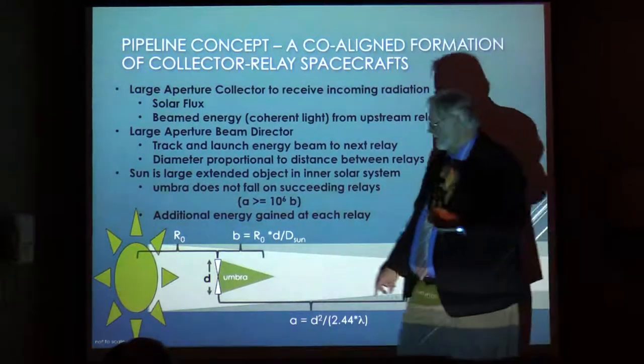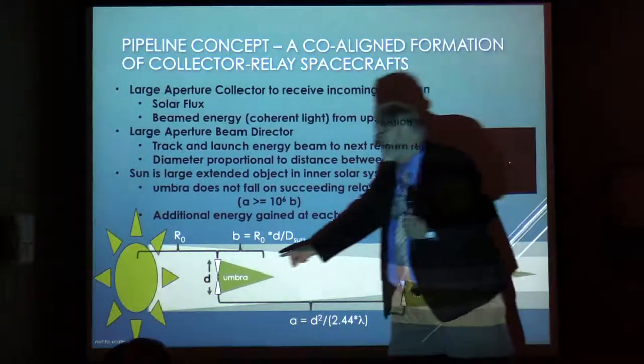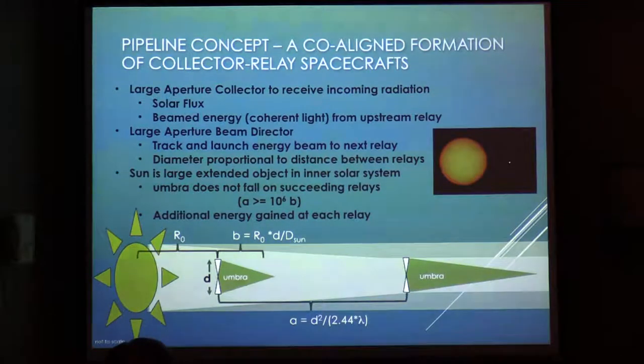So if the sun comes out, it collects in the first one and retransmits to this one. You might think that this one's blocking all the sunlight to get to this one. Actually, that's not true very close to the inner solar system. Take out the math and work on that. The distance of that umbra is a function of the diameter of the sun and the distance you are away from the sun. But for a very large distance, it's not true that you're blocked. In the second relay, not only do you capture the energy sent from the first collector, but you also collect another whole set of sunlight. So it increases as you go on. Okay, go ahead.